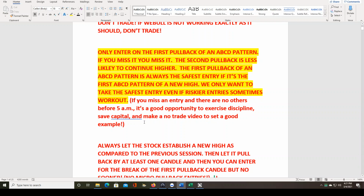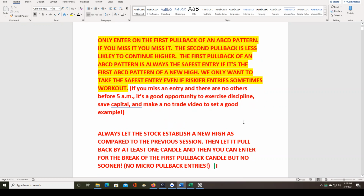Save capital, save your money for when things are better, and make a no trade video to set a good example. So I'm always thinking about other traders as well that I'm trying to help. When I help you guys, it helps me, because look, I'm developing extremely good, strict habits here, and trying to help others do the same.